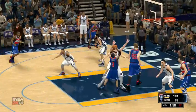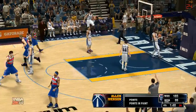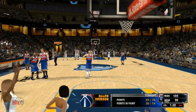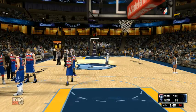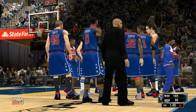The drive by Iverson. Uses the glass to finish the layup. And the Wizards lead by four. How about that? Going up strong. I mean, he doesn't care how much height he's given up. It's attitude with him. Timeout called. The Grizzlies. They're down by four. There's a minute 47 left in the game.